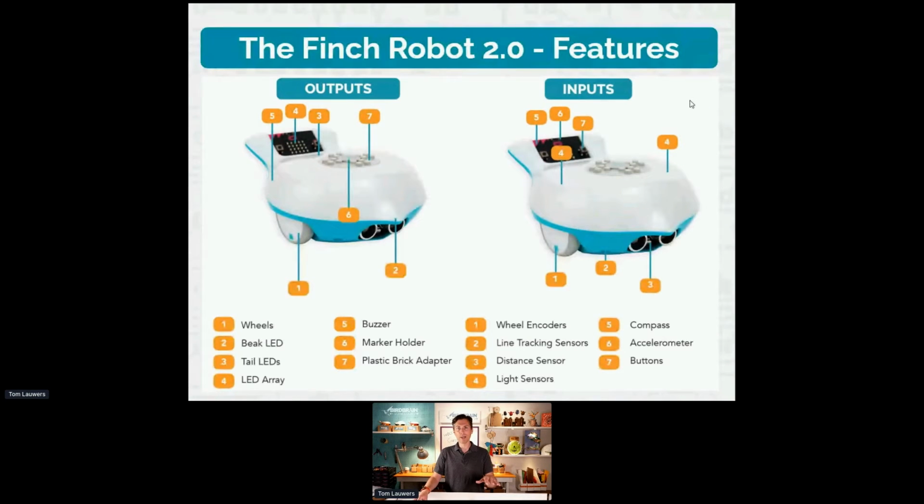As a robot, it drives around. It has 2 wheels. Those wheels have encoders, which means that the robot knows that it has moved, for example, 10 centimeters or turned 90 degrees. And so that allows the robot to draw shapes accurately and do things like that.